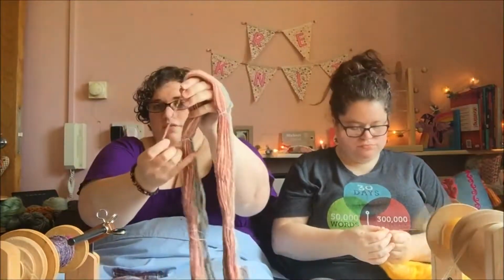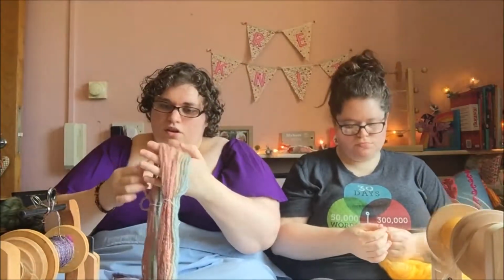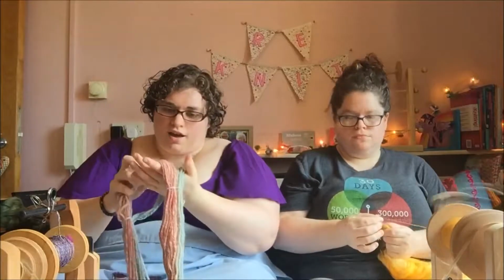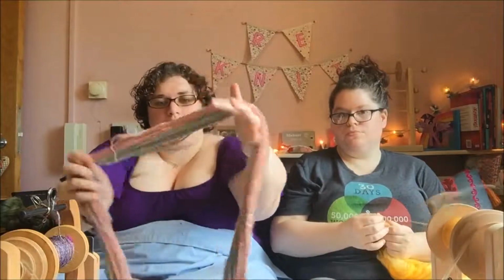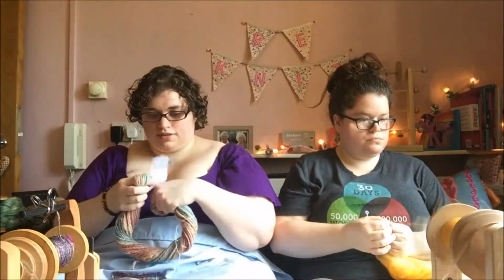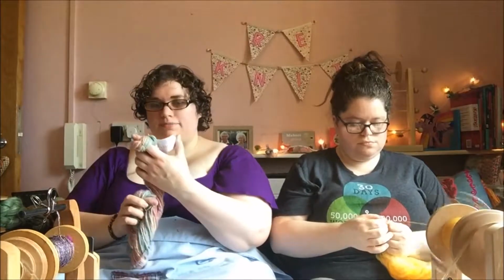It starts off with this darker reddy pink and goes into a corally colour, and then this sandy colour, and this blue, and finally a grey colour. I don't know how well you can see now that the camera's a bit further back, but I've posted all of these things on Instagram as I was spinning them, or as skeins, because that's how you go for Tour de Fleece. You have to, as the team, Kim requires it, she's making me do it.